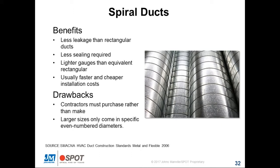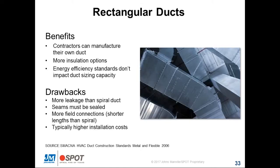duct. Rectangular ducts. The benefits to the rectangular duct is most installing contractors, sheet metal shops, can manufacture their own ductwork. There are more liner options for the rectangular duct as far as thicknesses without having to worry about adjusting duct sizes. The energy efficiency standards don't impact the duct size and capacity.